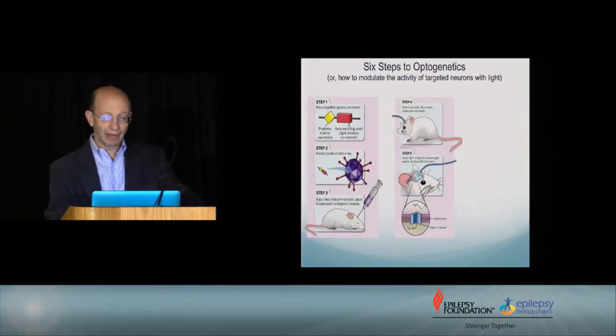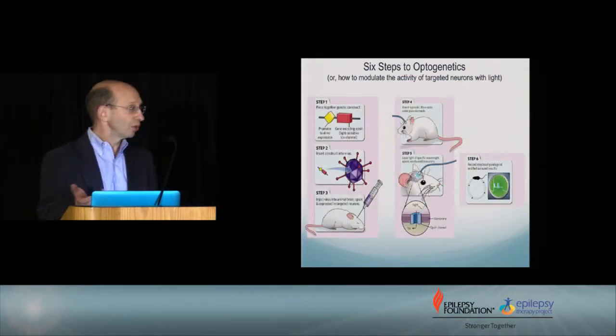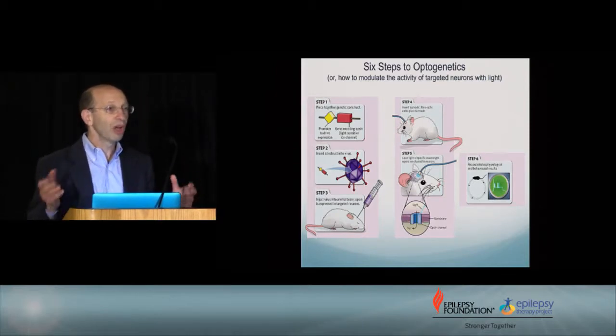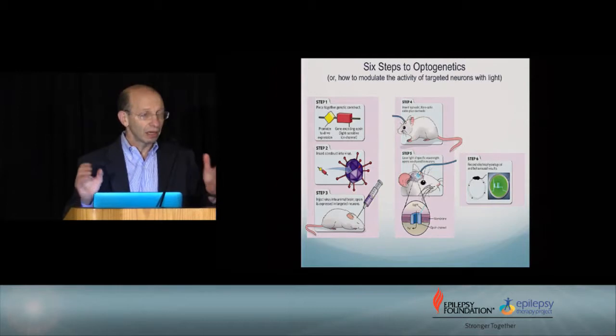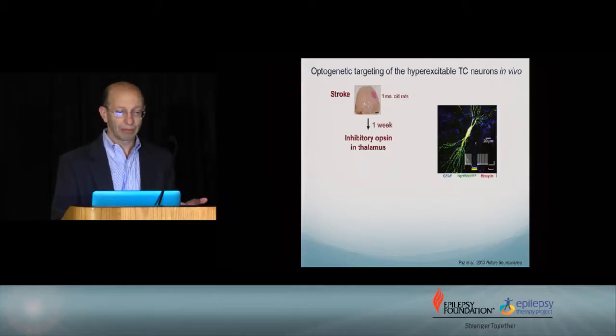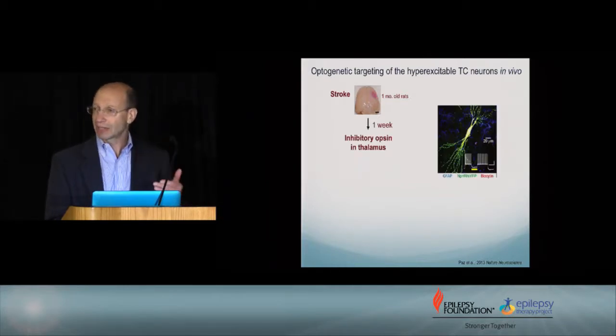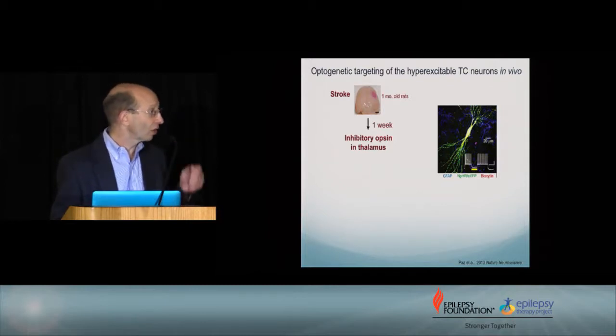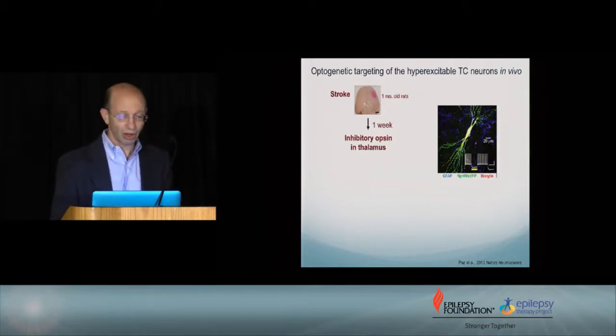So once you've done that, then you can do a whole variety of experiments, physiology and so forth, on that modified cell type. So that's what John and his group did. They created the stroke in 1-month-old animals. They then placed an inhibitory opsin in those targeted to those thalamic neurons that we just saw.